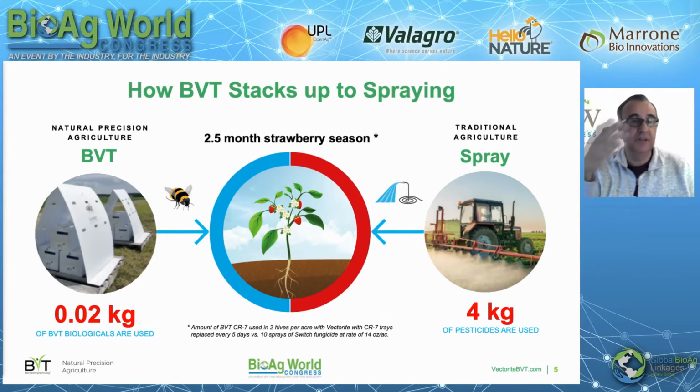how the system compares and stacks up against traditional chemical spraying. Here we have demonstrated in Florida strawberries, where the traditional model over a 2.5-month season is for a farmer to spray different contact or systemic fungicides every 5th or 7th day. And during the course of a 2.5-month season, on the right, what they will do is spray something like 4 kilograms of active ingredient of a chemical fungicide on every acre of strawberry.